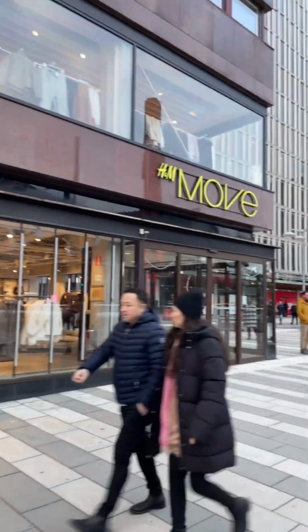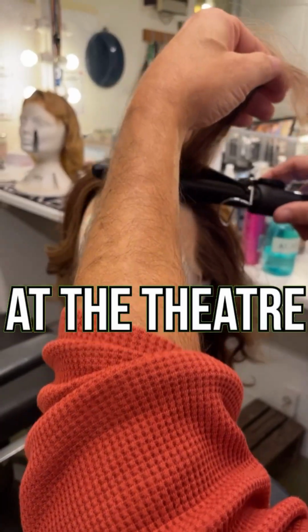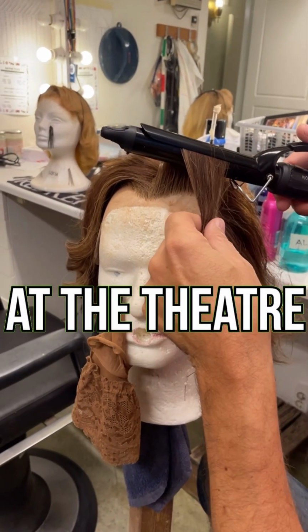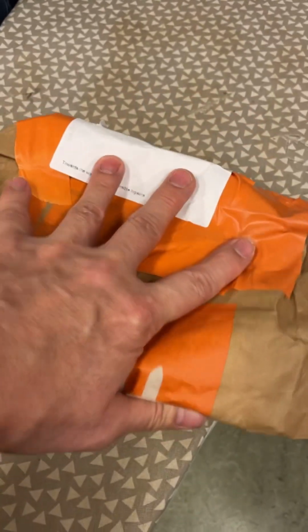So, sunglasses. Here we go. Now it's time for socks. Who knew it would be so hard to find black socks? So, finally I found them. It's time to take a look at this thing here.